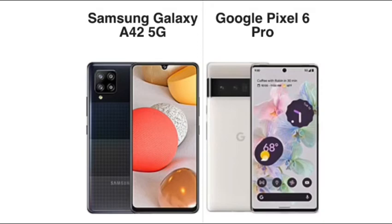Headphone jack on the A42, but you don't get that on the Pixel. Bluetooth 5.0 on the Samsung versus 5.2 on the Pixel 6 Pro. Both come with NFC. Both have USB Type-C for charging. Both have under the display fingerprint reader. And both have 5,000 milliamp batteries.